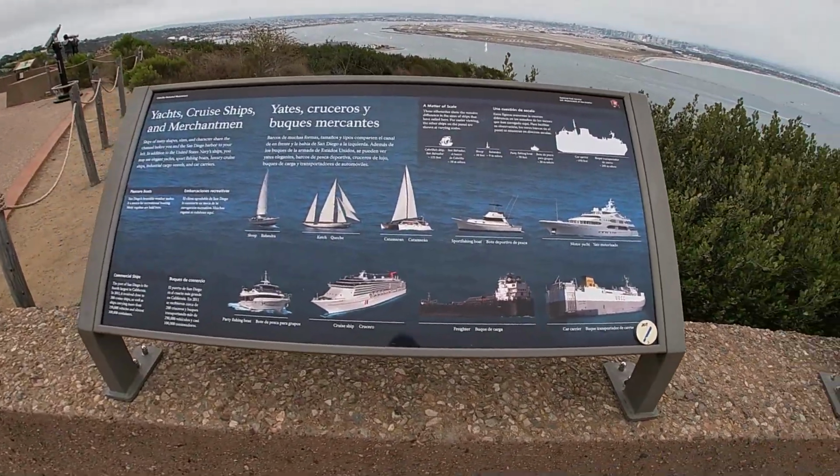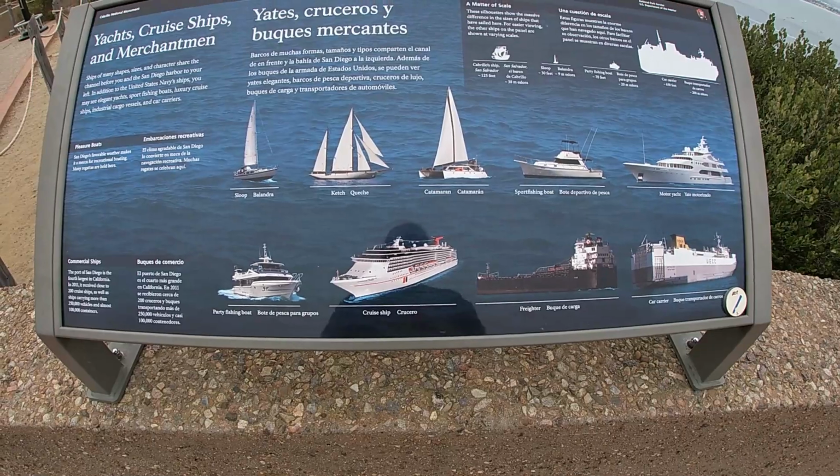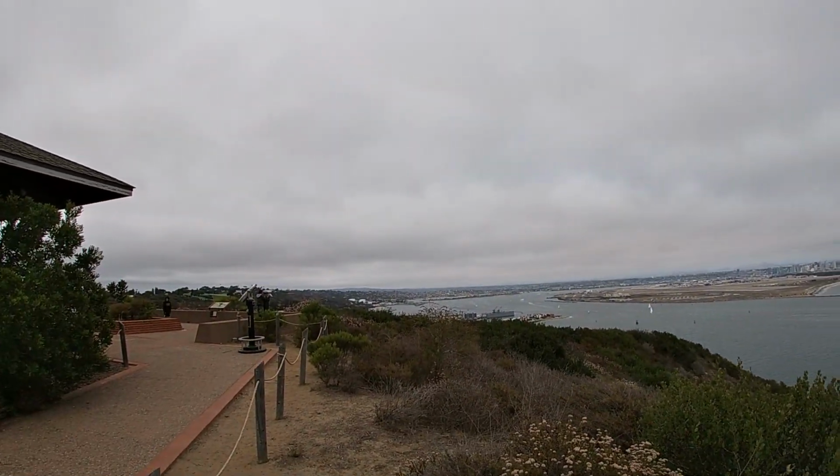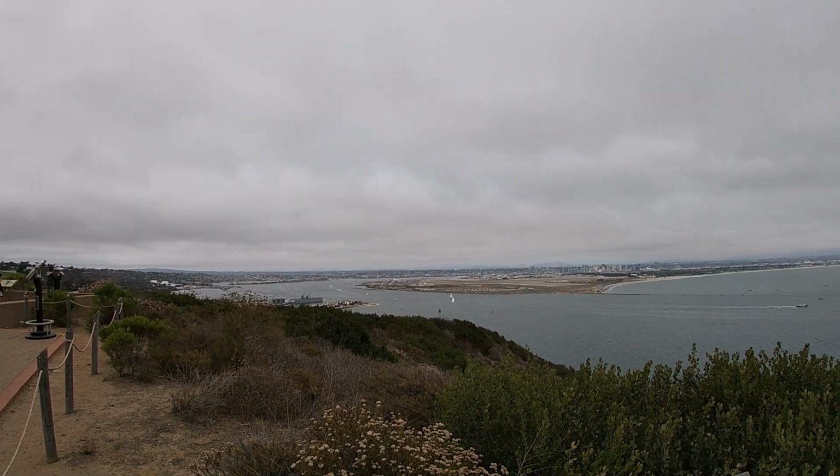And here's some of the different ships that you see. Oh, a Carnival cruise ship. That's what they use for the cruise. Different styles of ships. But yeah, let me give you a panoramic view from up here. This is behind the visitor center.